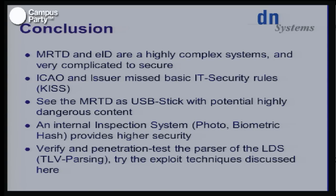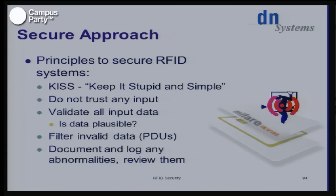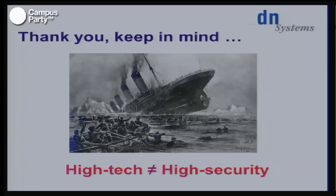Conclusion: electronic passports and eIDs are highly complex and very complicated to secure. The problem is that ICAO and the issuers missed the basic IT security rules: keep it stupid and simple. You have to see a machine-readable travel document as a USB stick with potentially highly dangerous content. An internal inspection system like the US is using is much more secure than putting all the data to verify against a person into the hands of this person. And verify and pen test all this stuff. Security approach, once again: do not trust any input, validate all input, and just filter good and bad. And that's it. Keep in mind, high tech does not mean high security.